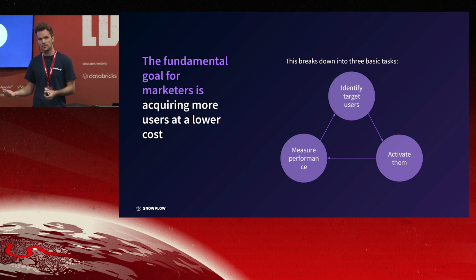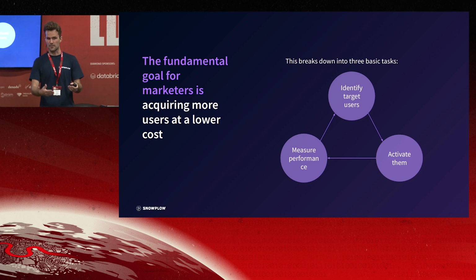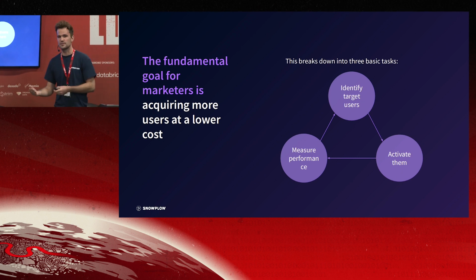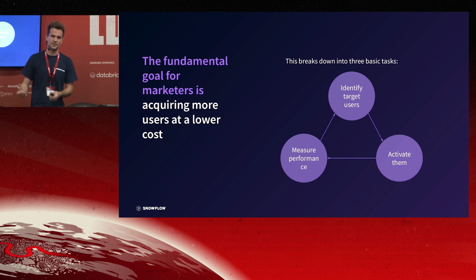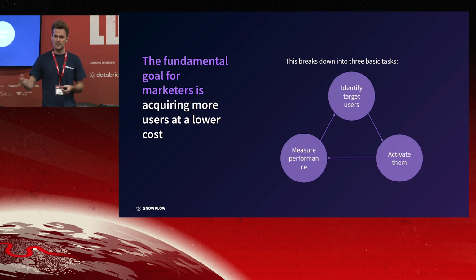And this breaks down into a few fundamental tasks. Firstly, you need to identify a group of users, then activate them or reach out to them. And finally, you need to measure whether that campaign or that channel was working. So an example might be, you say the target group of users is people who have signed up in the last 7 days. The activation is some sort of email onboarding campaign or an offer, and then you would measure performance through A/B testing or just seeing if it generates an uplift. And this is an iterative process, pretty similar to general product development.